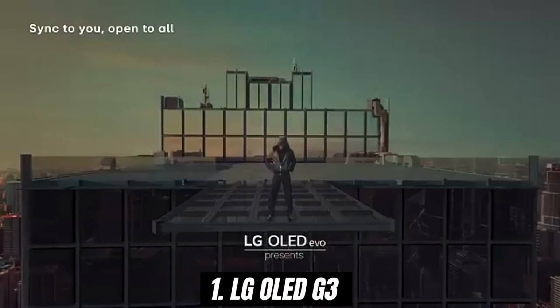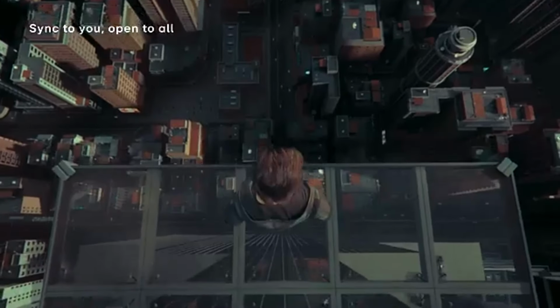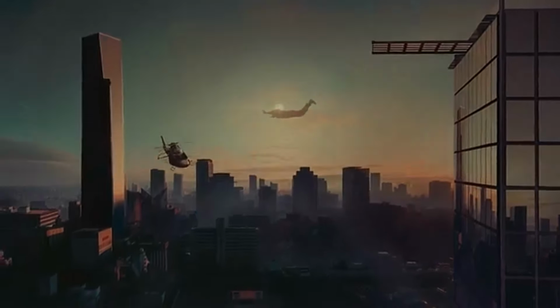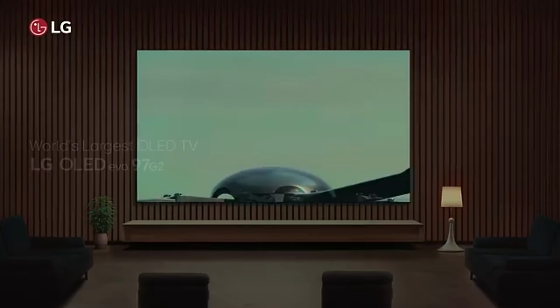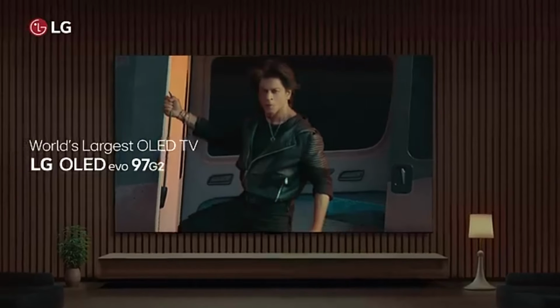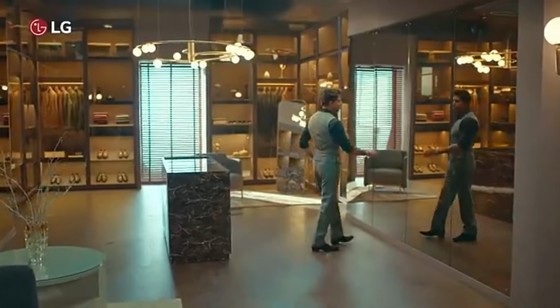Number 1. LG OLED G3 is a stunning piece of technology that redefines what we can expect from a television. After extensive testing, it's clear that this model stands out not just for its superior picture quality, but also for its elegant design and user-friendly features.